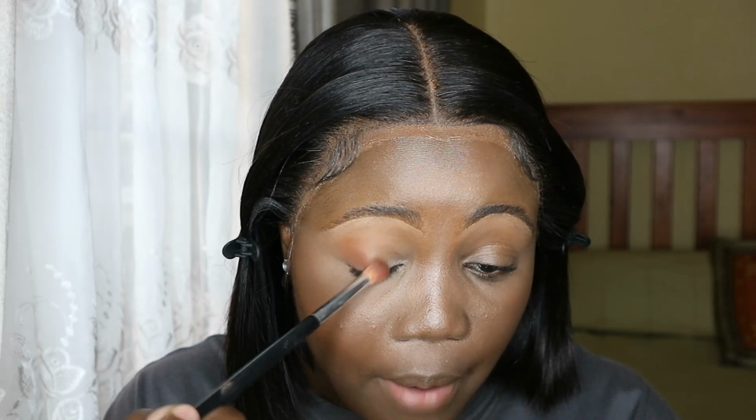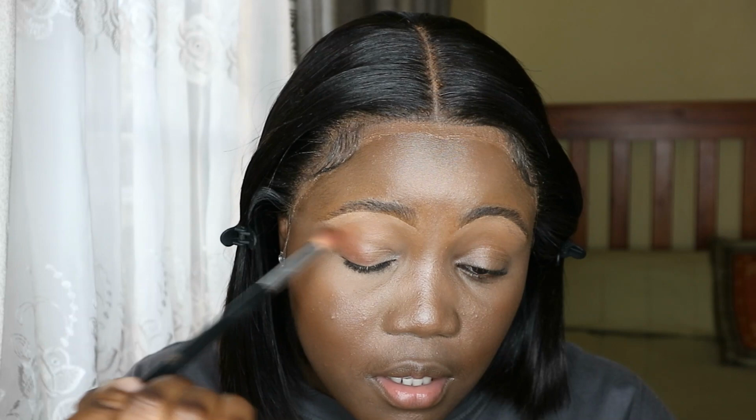Before I got shook by this highlighter, I was saying that I don't know if you guys know this about me, but I'm not too much of a highlighter person. If you go back to my videos, you'll see I don't really use highlighter that much. I just bronze my face, and then I add some blush, and that's pretty much it. But now I'm looking at this Fenty highlighter and I'm like, girl, I'm just gonna add some brown on the corners of my eyes.